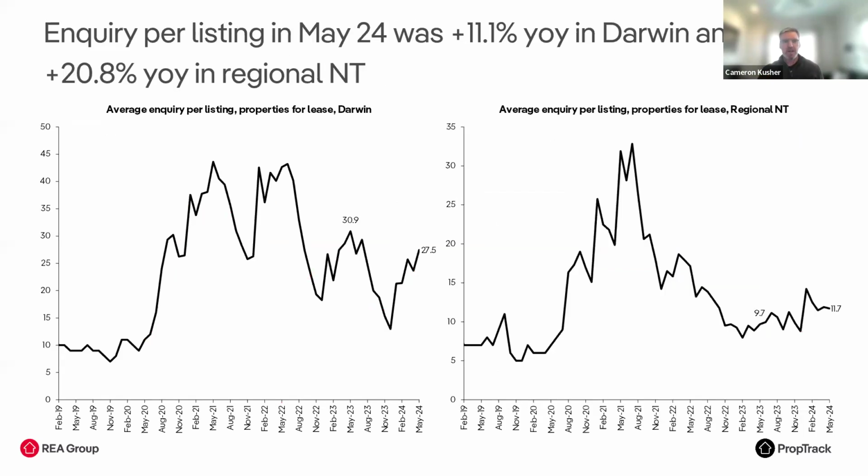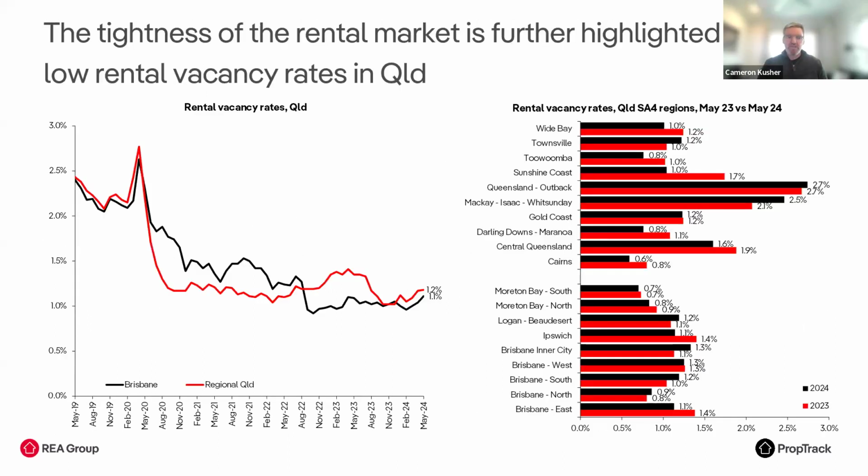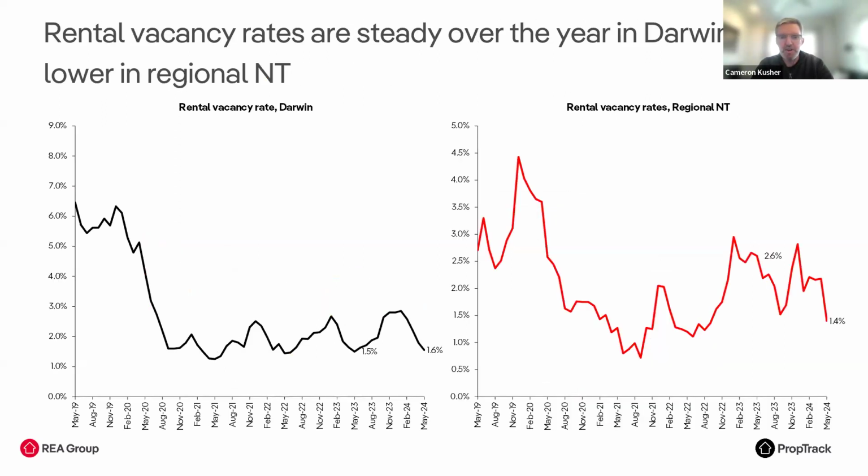In the Northern Territory, slightly fewer inquiries per listing than a year ago in Darwin, and slightly more in regional Northern Territory, but again, elevated levels of inquiry per listing in both of those. Rental vacancy rates at very low levels. Look, before the pandemic, you were looking at a vacancy rate of about 2.4% anywhere in Queensland. You're now looking at 1.1% in Brisbane, 1.2% in regional Queensland. The market's tight. And in Northern Territory, vacancy rates are somewhat higher, but you can see they're trending lower at the moment, and they're significantly lower in regional Northern Territory than they were 12 months ago.